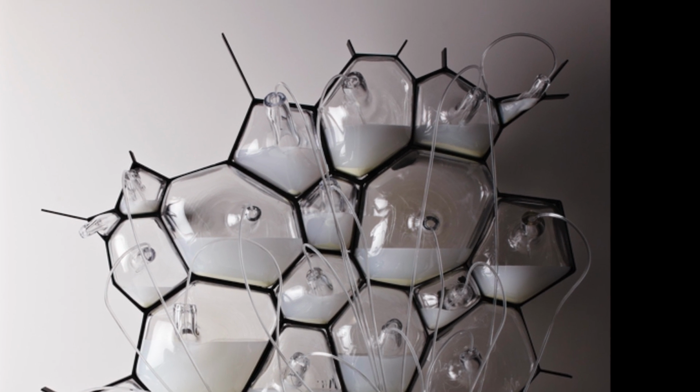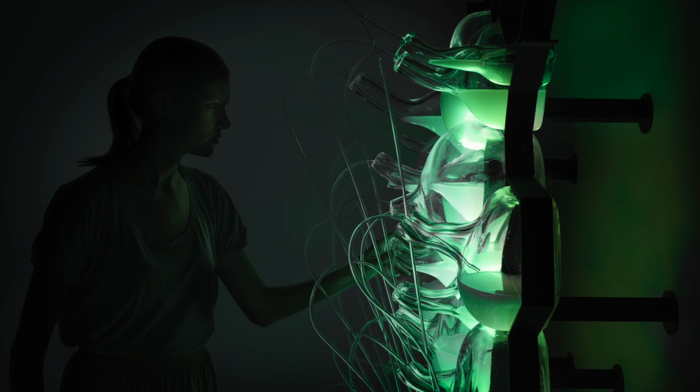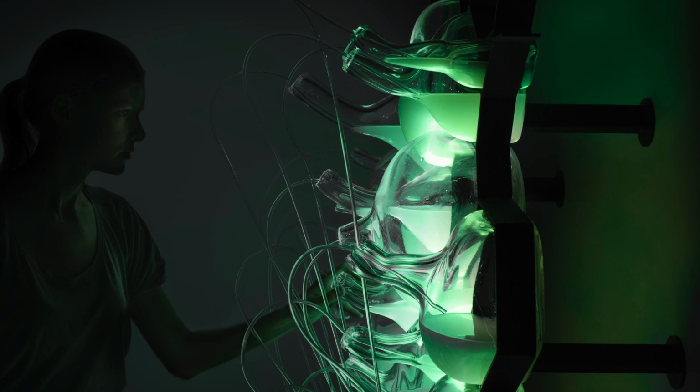In the Philips model, glass cells hold the live bacterial culture that emits very soft green lighting when fed through the silicone tubes from the food source. And what exactly is the methane food source? You guessed it, human waste.